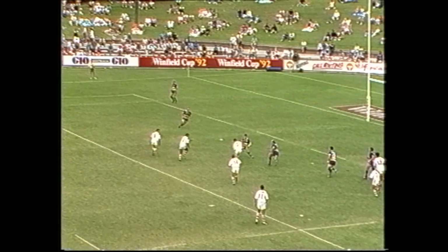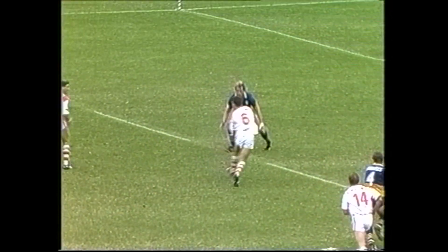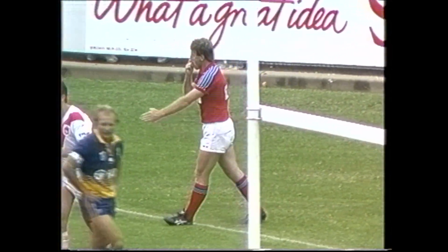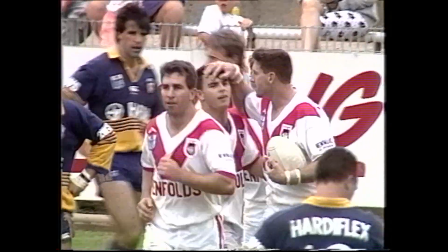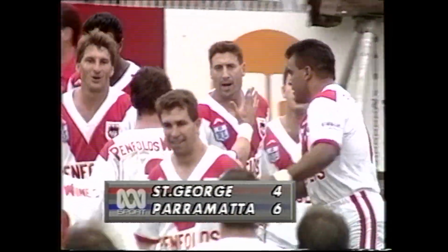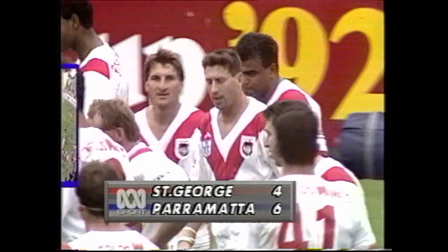Goldthorpe with a back line. Coyne, Hardy, quick hands out to Peter Coyne. Oh, it goes to Beattie and Beattie will cross. What superb hands. That was classical football from the St George back line. Exploiting the overlap, but they had to get the ball there in the first place. Beautiful handling, quick handling across the back line.